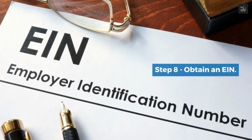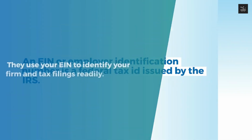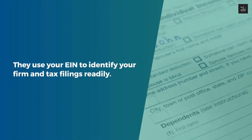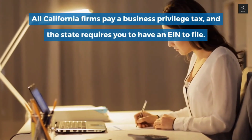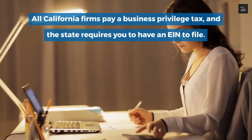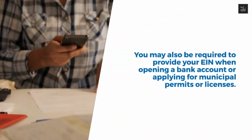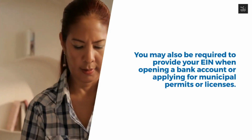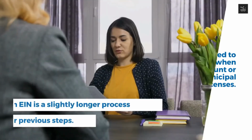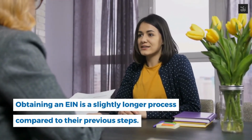Step 8. Obtain an EIN. An EIN, or Employer Identification Number, is a federal tax ID issued by the IRS. They use your EIN to identify your firm and tax filings readily. All California firms pay a business privilege tax, and the state requires you to have an EIN to file. You may also be required to provide your EIN when opening a bank account or applying for municipal permits or licenses. Obtaining an EIN is a slightly longer process compared to the previous steps.